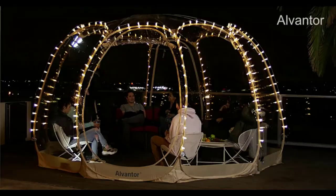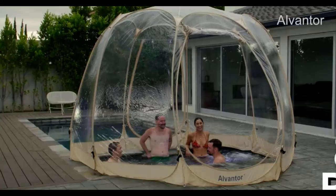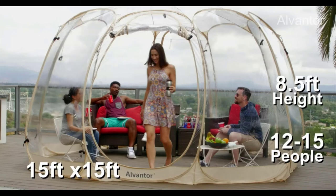The Alvantor Bubble Tent comes in three sizes, 10 by 10 feet with a height of 7 feet, fitting 4 to 6 people, 12 by 12 feet with a height of 7.5 feet, fitting 8 to 10 people, and 15 by 15 feet with a height of 8.5 feet, fitting 12 to 15 people.